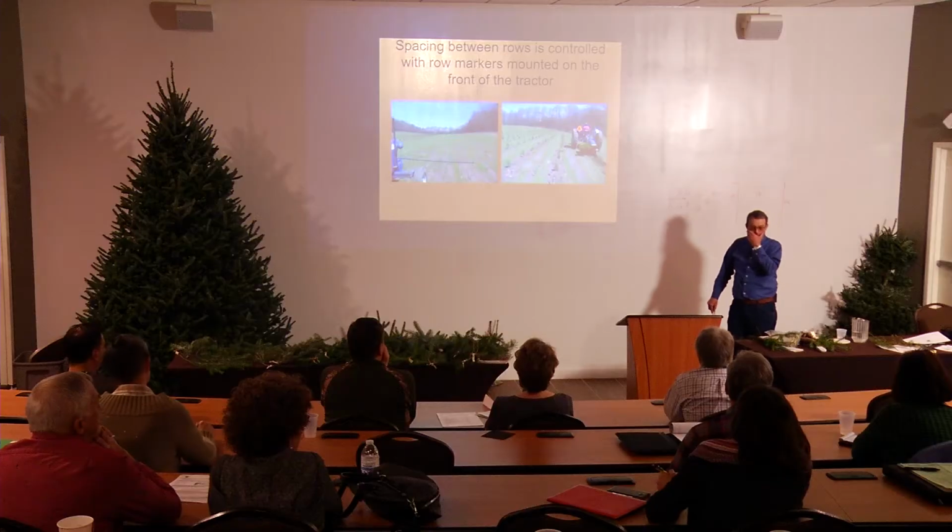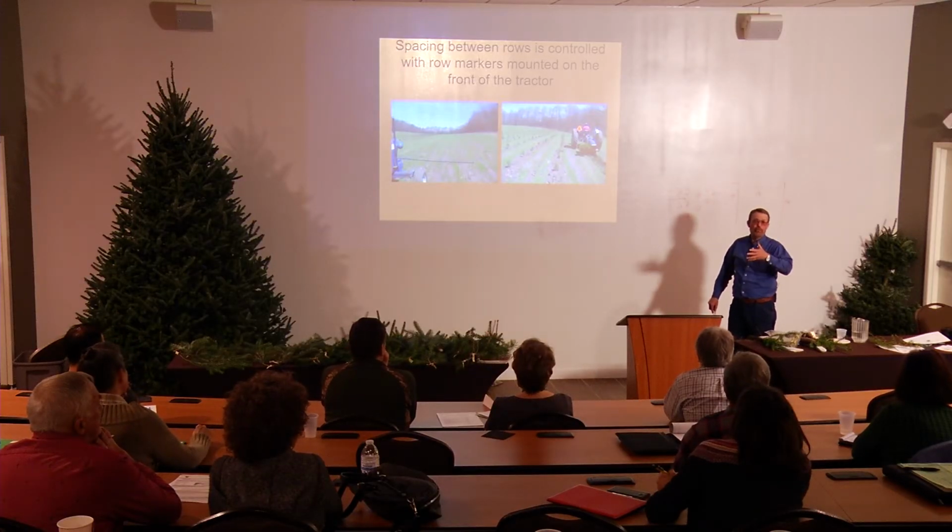For the most part, you can do that, but you're going to hit rocks, and it just takes the whole machine and it kicks it sideways. Yep. Or hooking a root. In a field that we prepared by rototilling, we can still hit a root or a stump.